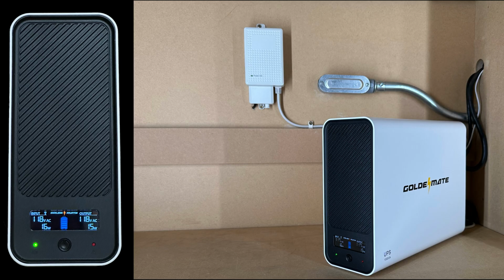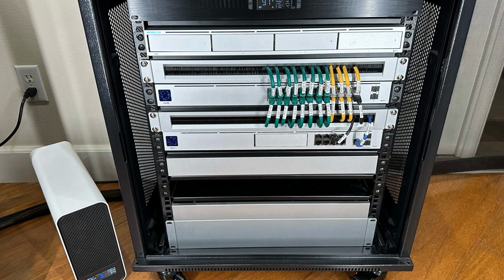I've been using 2 GoldenMate 1000 UPSs for around a month so far, and I've been very happy with them. They perform perfectly without any issues or concerns. As luck would have it, I had a major power outage of several hours the day before these arrived, and have not had any outages since then. But I have pulled the plug and simulated a power outage several times, and everything has gone smoothly without any hiccups at all.